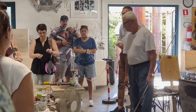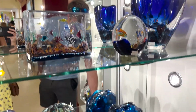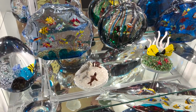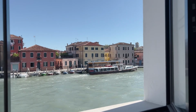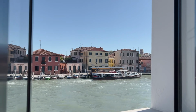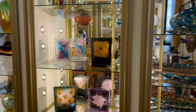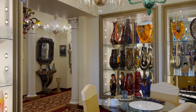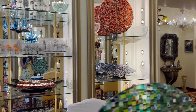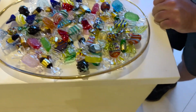We go down there. Okay. Give you a few other information concerning the Murano production, the island. There's just little aquariums. Lovely view from outside the glass factory. More affordable glass options. So cute.